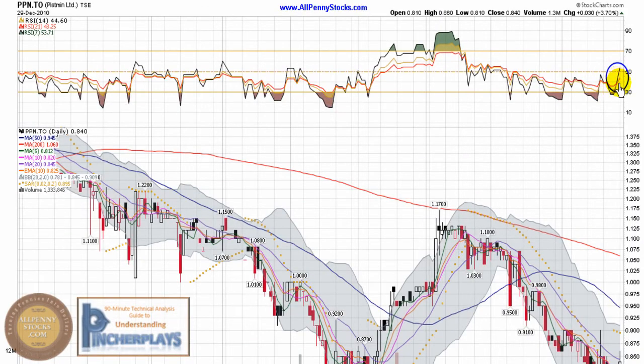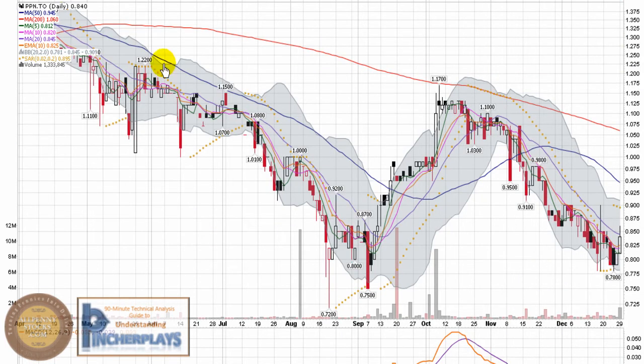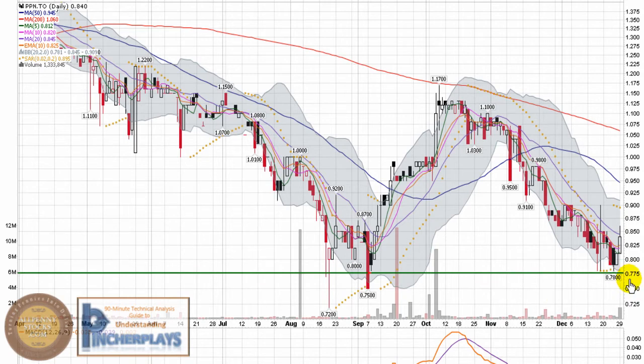Starting to see an uptrend once again with the RSIs, the 7 just now breaking through 50. That's important. We want to see this 14 and 21 follow it and break through that 50 line. As I touched on to start this video, very nice support level established there at 77.5 cents.